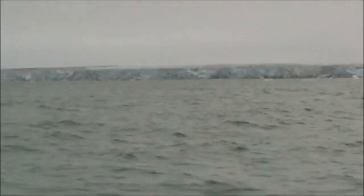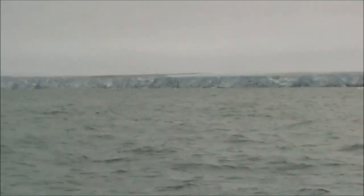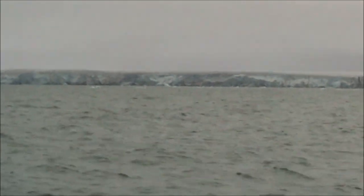But anyway, there we are. That's a good look at the Stone Glacier. And just to celebrate, there's a little seal stuck its head up as well. Right, well, it's time to head seawards now. Whether we'll come back in, given the ice which I can see further south, remains to be seen. But there we are. That's quite an amazing sight.